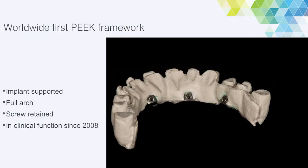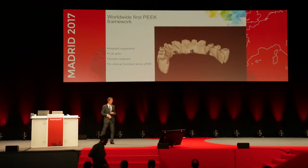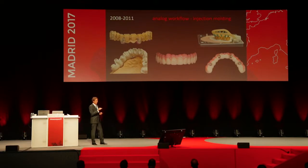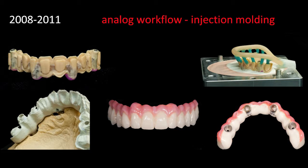So this is probably worldwide the first PEEK framework used on screwed-on implants as a fixed device, and we made it back in 2008. So how did we do that? It was a very difficult and time-consuming process, the old-fashioned dental technician way. We had to make a wax-up, and you see in the wax-up the inner shape of the PMMA veneers we used. Then we had to make the injection canals, the same procedure as the metal injection, and then after getting the revestment off, we see the product.